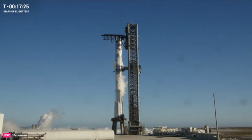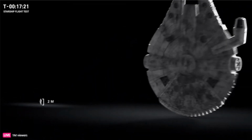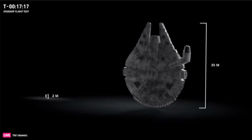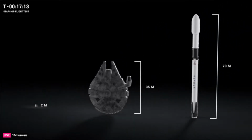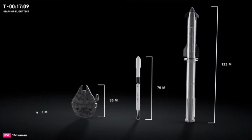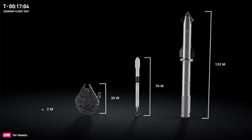And then to get an even better sense of just how big Starship is, we can start here. Let's take a person about 2 meters tall. Towering over that, you've got your Millennium Falcon clocking in at 35. Just above that, we've got a Falcon 9 rocket, payload fairing attached. Double that height, you're up at 70 meters. And then topping it all off, nearly twice the size, it's a fully stacked Starship at 123, about 2 meters taller.